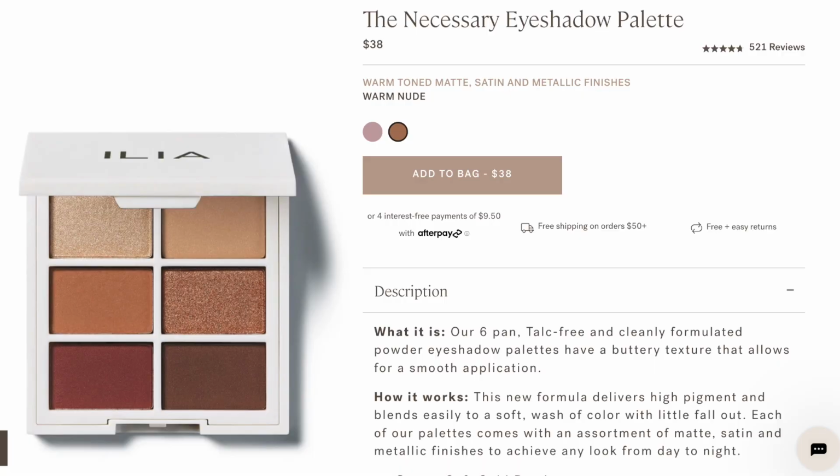Okay, next, I want to talk eyeshadow. The Ilia cream one is nice and it looks great and it lasts long, but this one is so much better in my personal opinion that I want to make sure I highlight the stuff that I'm really loving. The Ilia ones that I'm truly obsessed with are the powder one, and this is their warm nude. They have a cool nude too, and that one's nice, but this one is gorgeous.